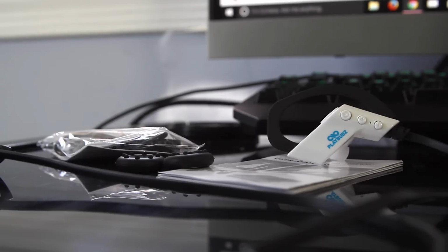If I had to make one complaint about this headset, it feels a bit cheap. Feels like it was made from a cheap plastic, but as long as you're not out here stepping on the headset, then you should be good.